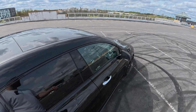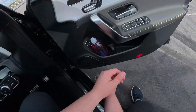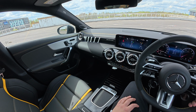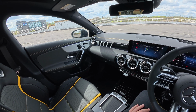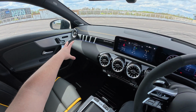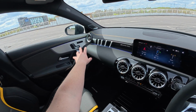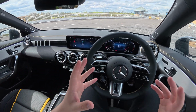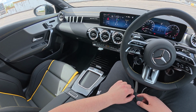Let's jump inside real quick and we talk about it in here because it's nice and quiet. Yeah, so in here the interior is quite nice and aesthetic. Nothing too crazy. Of course, you got the AMG design here with the shelf, which is nice. You got ambient light around here in the doors and the footwells. It's quite nicely lit up during the night, especially during the night. You'll see a bit later, hopefully.